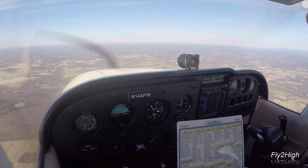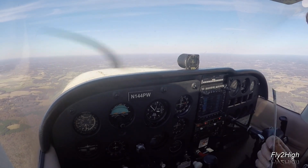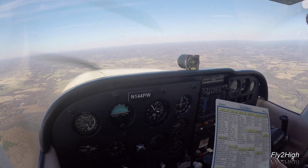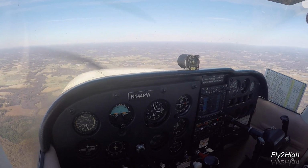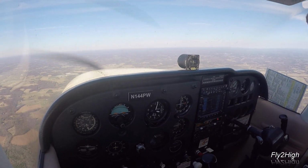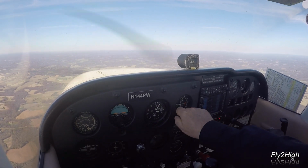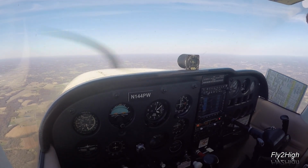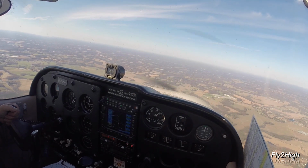Brakes, good. Landing light, don't need it. Autopilot off. Seatbelt and seat locks, good. Mixture is full rich. Okay. Heading towards Jamzer. Probably wants me to turn this. Yep. 4.2 miles. Head back down.